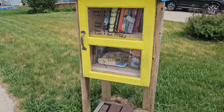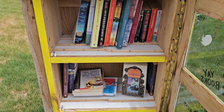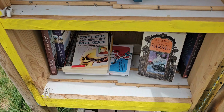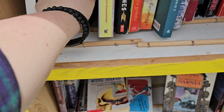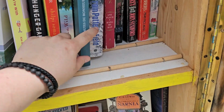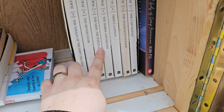Cool. One thing about this is that I'm getting to places I've never been to in the city before. I'm putting in The Monsters by Mary Shelley. Let's see what's in here. That's a cool collection there. I already have it though.